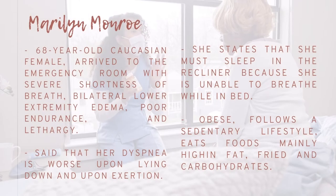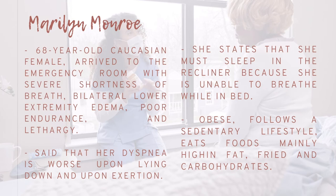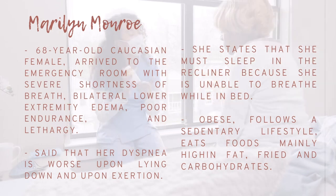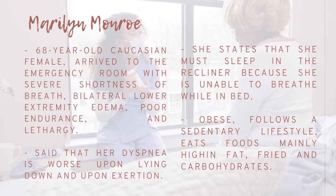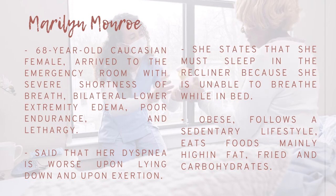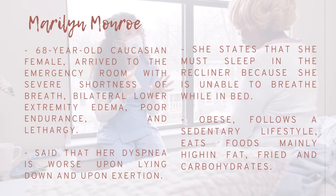Mary Monroe is a 68-year-old Caucasian female who arrived at the emergency room with severe shortness of breath, bilateral lower extremity edema, poor endurance, and lethargy. Patient states her dyspnea is worse upon lying down and upon exertion. She states that she must sleep in the recliner because she is unable to breathe while in bed.